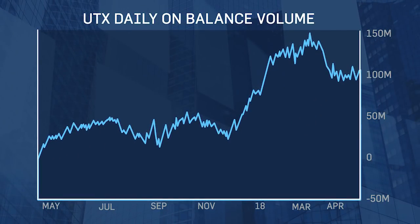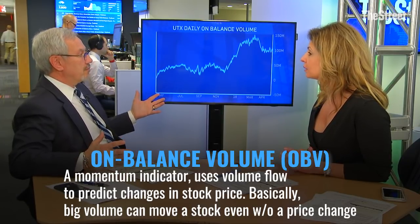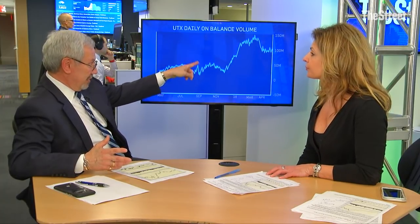Okay, moving on to the volume on balance. What does this tell us? Okay, simple math. If a stock closes higher, we add the volume. If a stock closes lower, we subtract the volume. Why? It's a simple way of deciding whether buyers are more aggressive or sellers are more aggressive. So if the line is going down, as we have had in the past 6 weeks, sellers are more aggressive. So we're having more volume when the stock UTX closes down on a day. So that means more people are selling than buying. Yeah, they're being more aggressive.